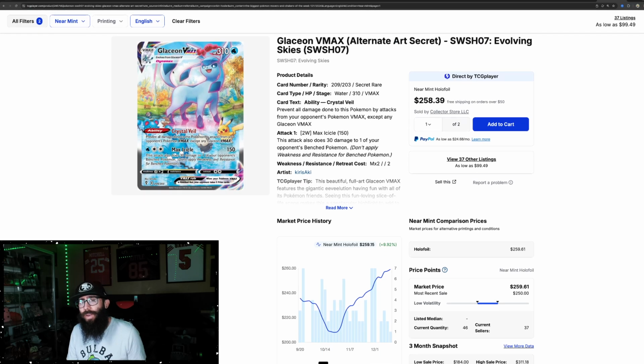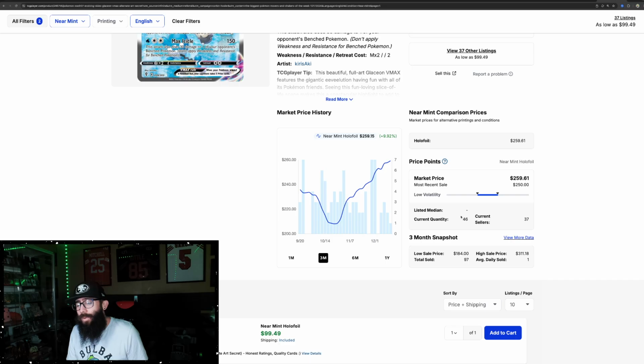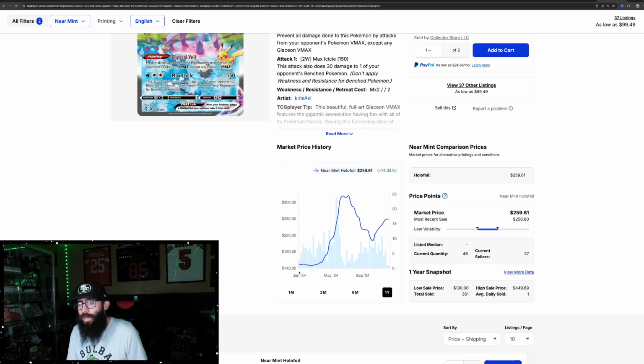This is a really fun card, like Pokemon in the background fun card. We've talked about this a lot. 46 copies available, so more copies available for this guy. The 1 year chart, looking kind of similar again. Once again, this was a $140, $150 card for a long time, even well before this chart. Before this chart can show is what I'm trying to say. And it ran up, alt art boomed a little later for this guy on the alt art boom.